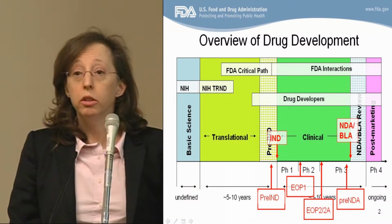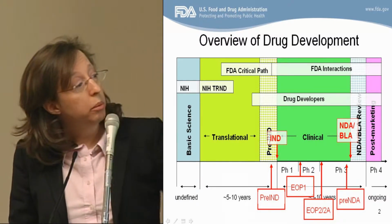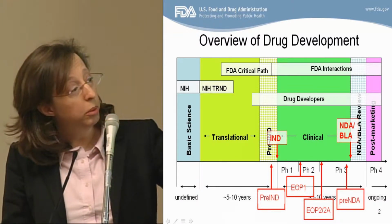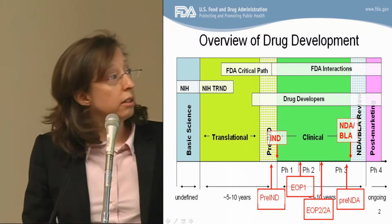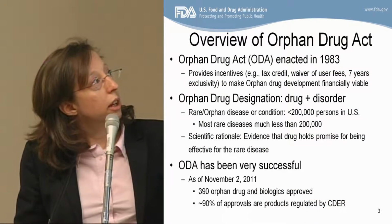You're making decisions about how to design those pivotal trials that could support approval. And then pre-NDA or pre-BLA before you come in with your marketing application. There can be other meetings, but these are what's called milestone meetings. So that's just a little bit of background. Next slide, please. Tim's gone over a lot of this, and I'll just highlight a few things.